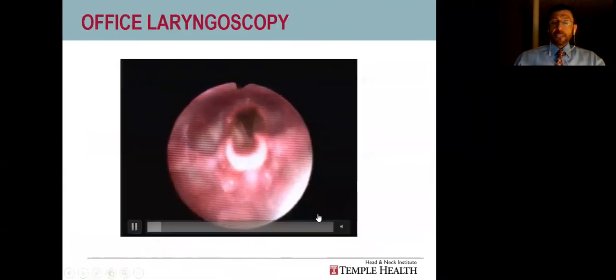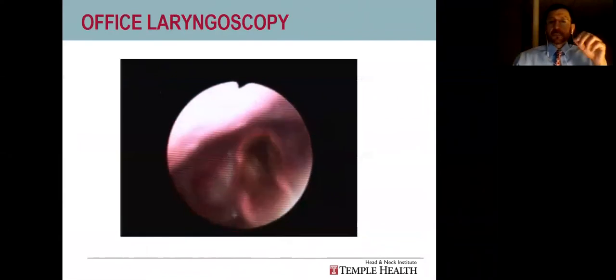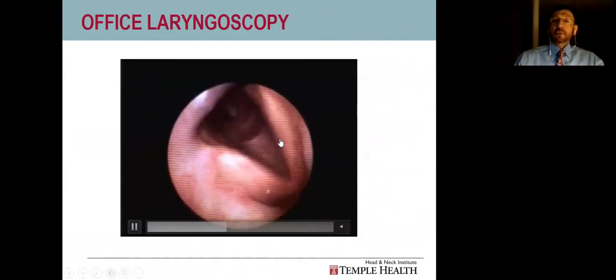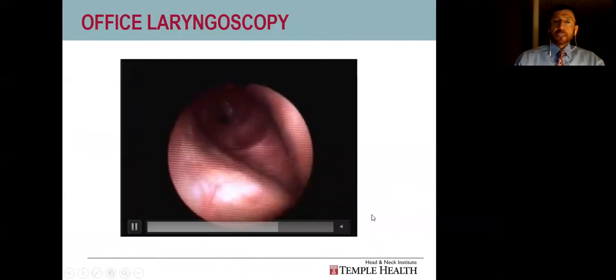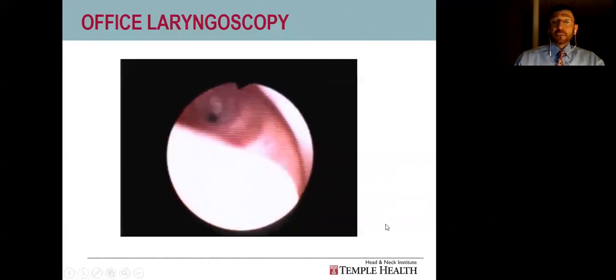So when we examine patients in general, whether they're idiopathic or acquired, laryngoscopy is very important. Like I showed you in the first patient, you look at the larynx, you topicalize, and you get a look below the glottis as much as you can. This works better in some patients than others. And you're going to see, we're going to sneak in here, and you're going to see a pretty significant stenosis. This is pinpoint. This is probably 80 or 90%.